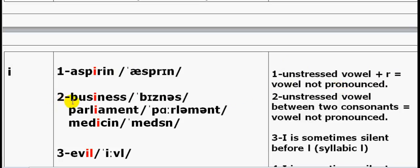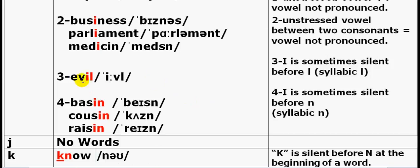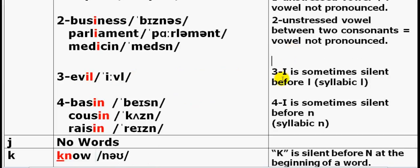2. Business, parliament, medicine. Unstressed vowel with two consonants means that the vowel is not pronounced. 3. Evil. I is sometimes silent before L, syllabic L.